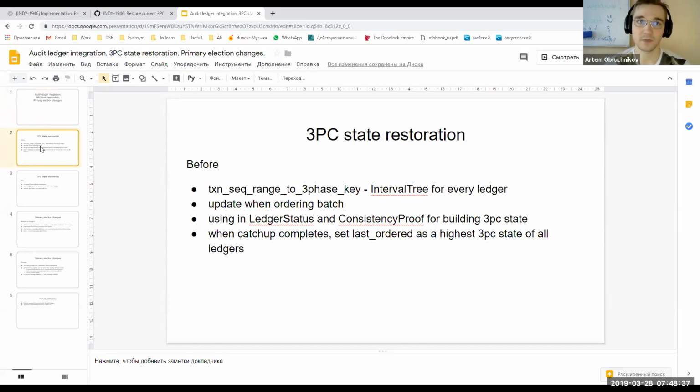What is it and what did we use before this fix? So 3PC is the part of consensus which handles 3PC batches that allows us to write transactions in the right order. Before, we used to store it using an interval tree for every ledger of transactions. So the concrete transaction's interval equals some 3PC number. Also, that interval tree is updated every batch.